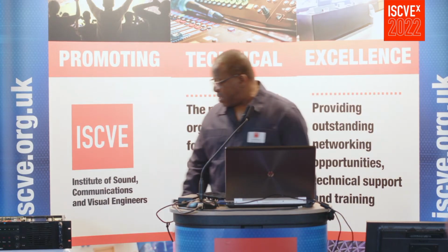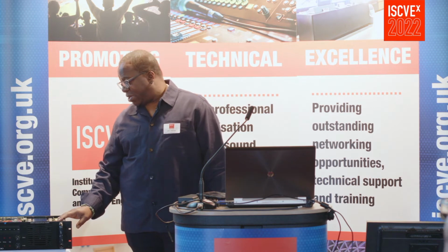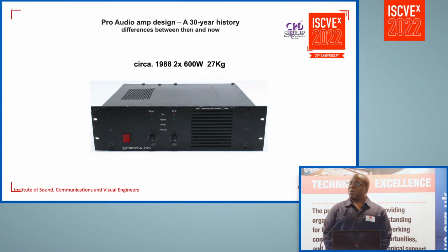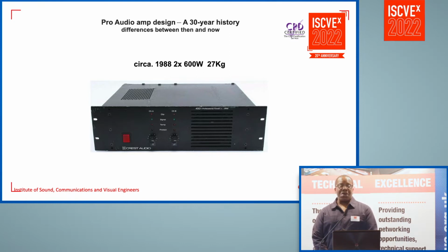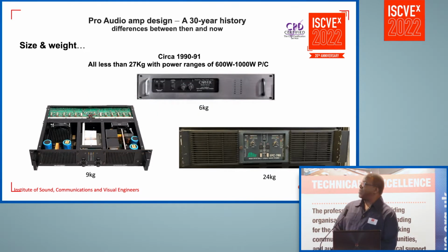I brought along with me an amplifier that was discontinued in the late 80s, or they were still selling these around the early 90s. And this amplifier weighs around 27 kilos and produces 600 watts per channel. What happened in the early 90s is that manufacturers started to have a look at the size, the weight and the efficiency of the amplifiers being made. And at the time, the components that were available allowed them to produce amplifiers that could range between 600 watts and 1,000 watts per channel.